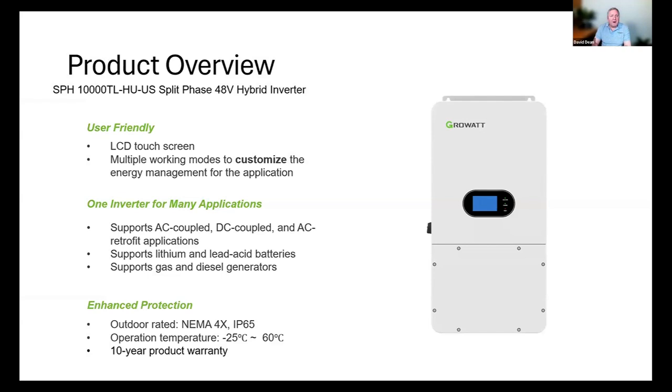So, a quick overview: the SPH inverter has an LCD touchscreen, so pretty much anything you can do on an app, you can also do right there in front of the unit, which is awesome. It has a lot of different working modes, different energy modes, to fit any application you're looking at. It does AC coupling and DC coupling, so it's great for retrofit applications. As I said before, it will support lead acid batteries and lithium batteries.